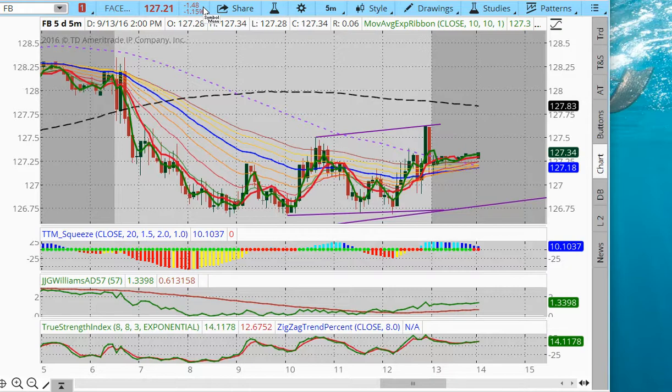So keep an eye on Facebook. It's a day or two early. If the market continues to go down, then Facebook will probably go down with it. However, if the market itself returns to an uptrend tomorrow, it might be tomorrow or Thursday as a possible day to get into Facebook.